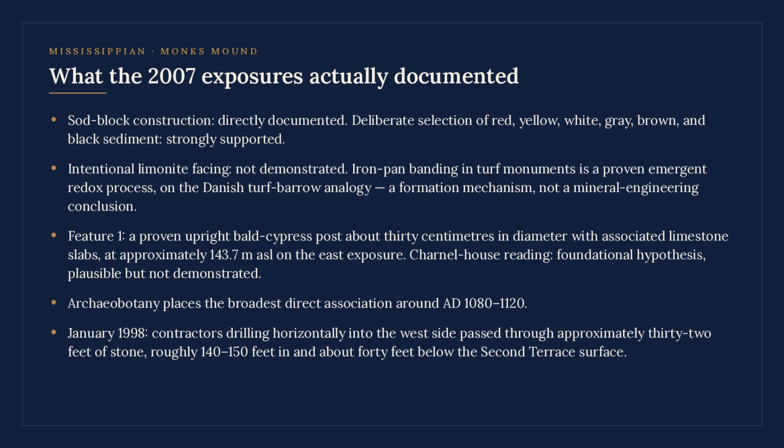Intentional limonite facing is not demonstrated, and iron pan banding in turf monuments is a proven emergent redox process on the Danish turf barrow analogy. That analogy supplies a formation mechanism and a testing program. It does not supply a mineral engineering conclusion.